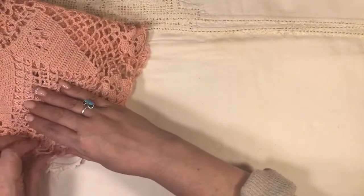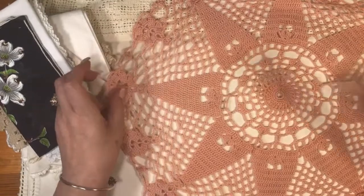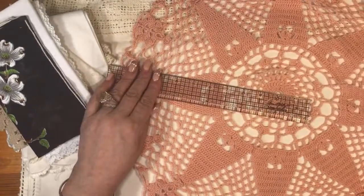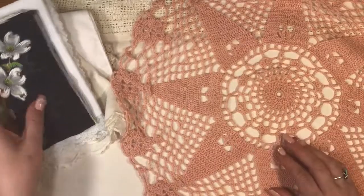All right, let's flip it over and do the big one first. This one's like a peachy pink. Way over 12 inches, so I'm sure it's 18 at least. Peachy pink, that's really pretty. Love that.